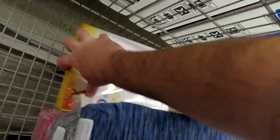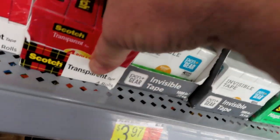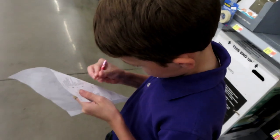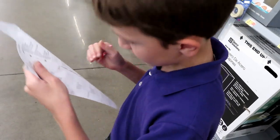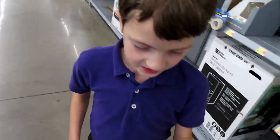Oh, we need tape also? Yeah. Okay. It didn't exactly say tape. It's invisible tape. Let's go. That's what we're looking for right here. Oh. Transparent tape. What's next? Sour cream. All right, time to go to the food. Let's go. Dairy. You gotta try and beat them.